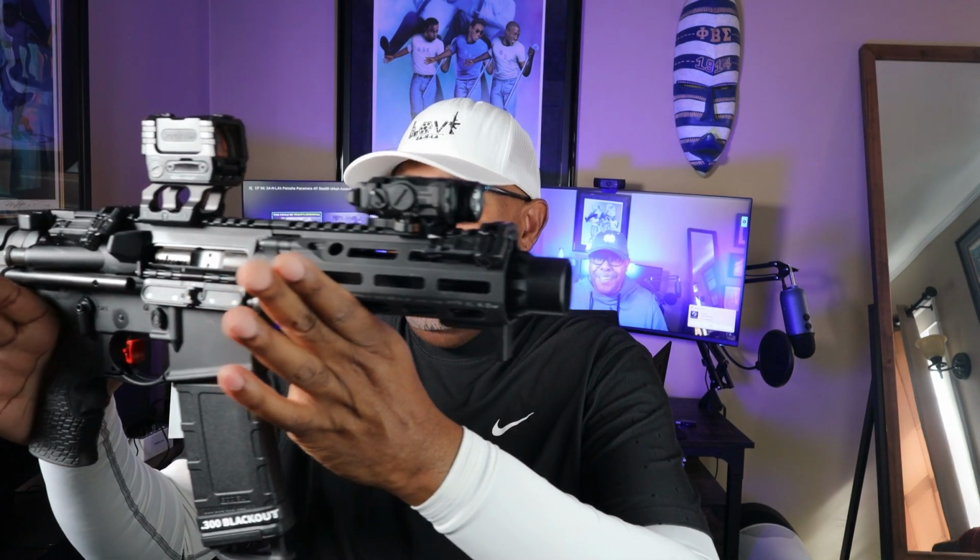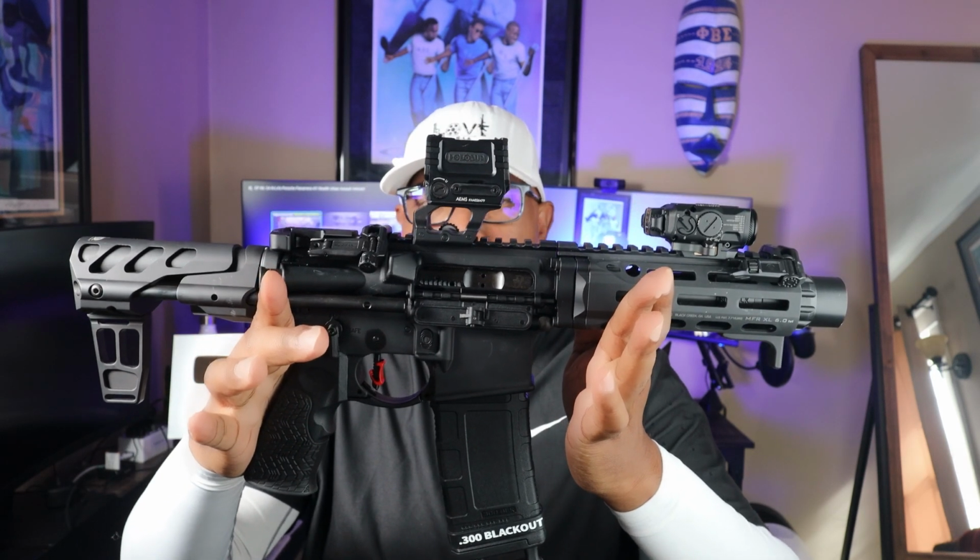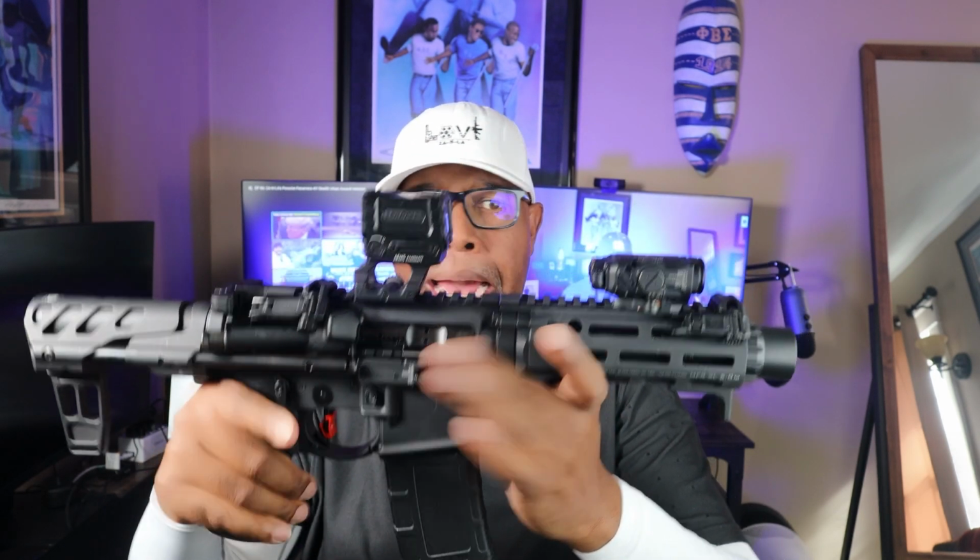All right, fam, let's start getting into sub guns. So this is my Daniel Defense DDM PDW chambered in 300 blackout. And you'll see I'm not running a magnifier on it. Again, it's a sub gun, 300 blackout. I'm not really planning on running this out to long distances, and so the magnifier isn't necessary.